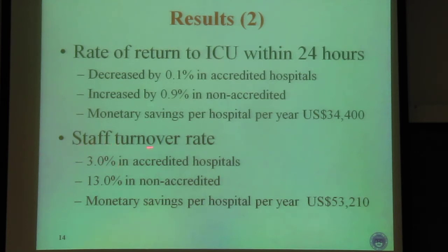The next significant indicator was the staff turnover rate, and that rate increased by 3.0 percentage points in the accredited hospitals. That's a bad outcome. The more the turnover, the more the hospital has to train new staff and often experience a period of lower productivity while the new staff person learns his or her job. In the non-accredited hospitals, the staff turnover rate was substantially higher, being 13.0% per year. And so the savings in terms of the reduction in costs for recruiting and training new staff amounted to $53,000 per accredited hospital per year.